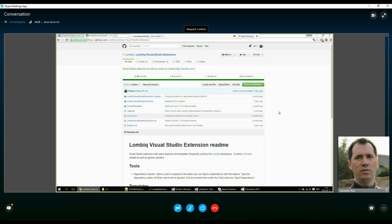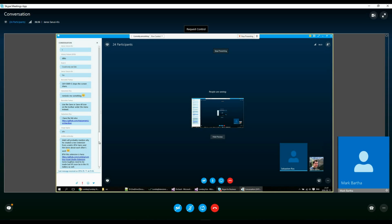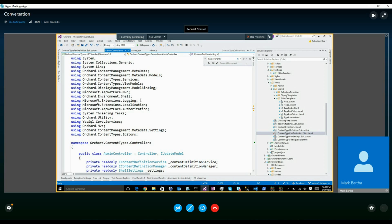Okay. So I mentioned in the chat that it looked a lot like the Orchardizer. Yes, Orchardizer. But it also looks more polished, more finished. Actually, after I implemented the dependency injector feature, I wanted to use it on my own. Of course, anyone could use that, but after that, I wanted to create some templates. I found the Orchardizer. I think Zoltan mentioned this extension to me. But the main reason why I'm not using that is the implementation of creating the items, content parts, and so on are implemented in a really different way. So I'm using the built-in Visual Studio template engine. I still prefer my extension to inject the dependencies.